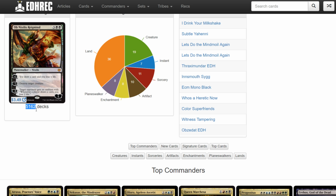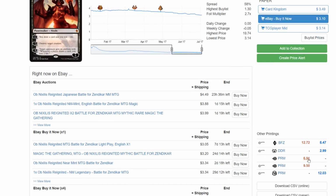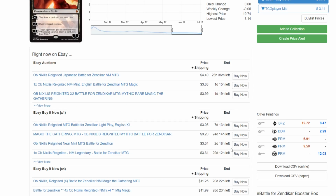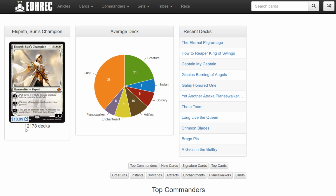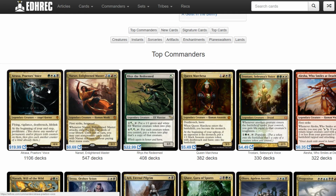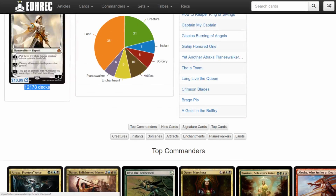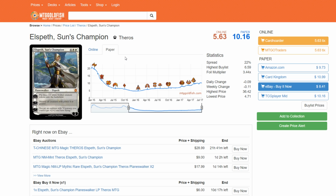So I think that inevitably Ob Nixilis is going to go up for just that reason. And also, as you can see, 5,000 decks is no joke in Commander. The trajectory is the lowest it's ever been, $3.14, which also the duel decks you can get for even a little bit more of a discount. And why I like Ob Nixilis is it reminds me a lot of Elspeth. Elspeth is in more decks just because it has more information on EDHREC. It's existed for longer. It does see play in a lot of the similar decks that Ob Nixilis is in. But what I like to compare Ob Nixilis to Elspeth, it was also in a duel deck. It also bottomed out after its rotation, or close to its rotation, down to $4.70, and is all the way back up to 10.